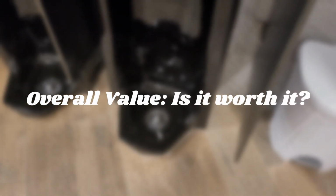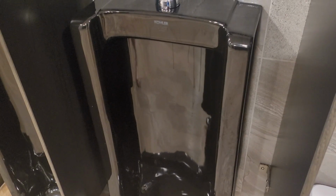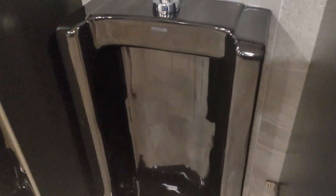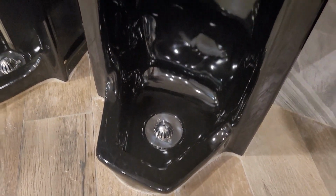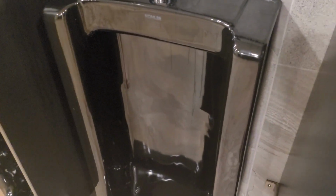Now let's talk about the overall value of this urinal. There's something that you need to know about most stall urinals. They're pretty much jack-of-all-trades kind of urinals. They are much different compared to your traditional washdown urinal that most people often buy nowadays. There are some trade-offs that could be good or bad depending on what your preference is.